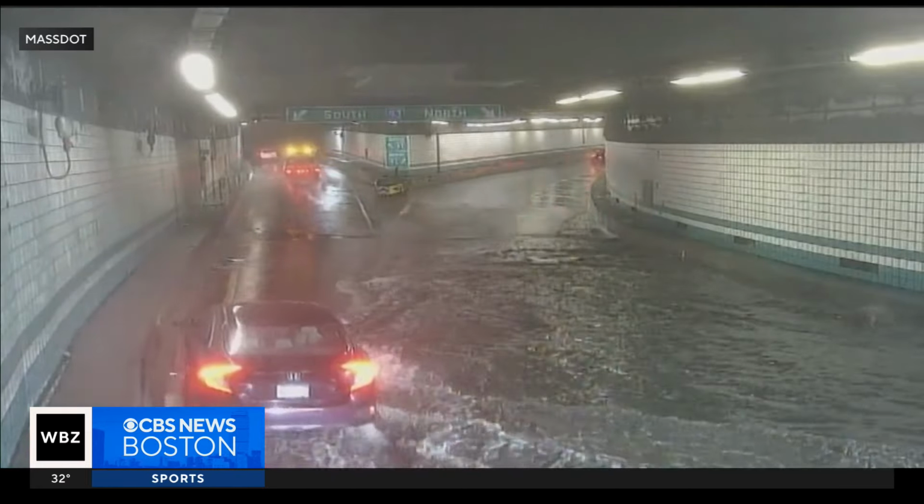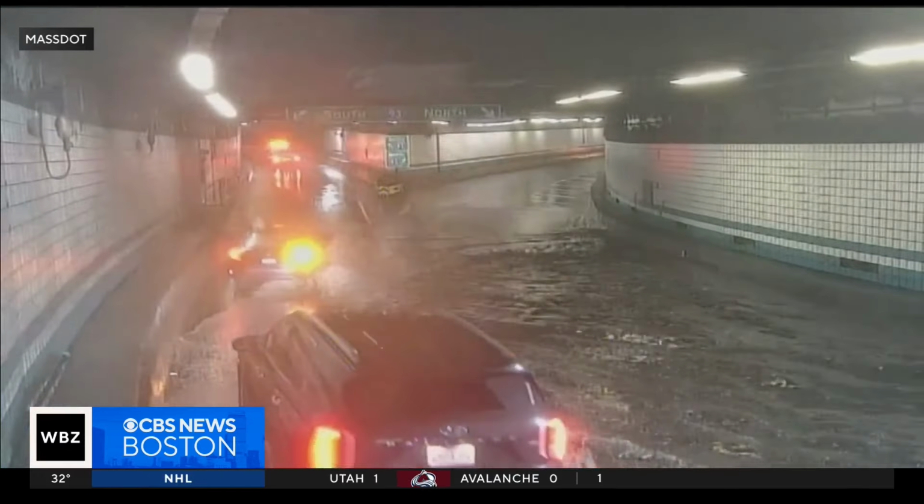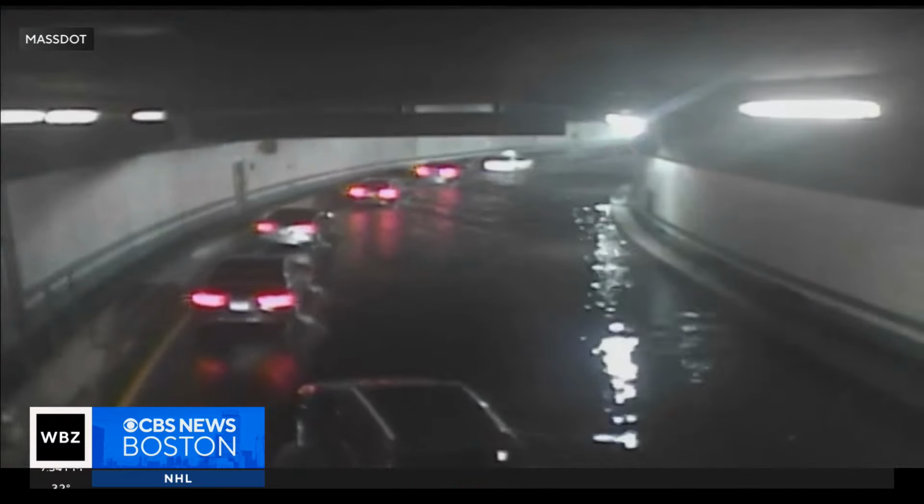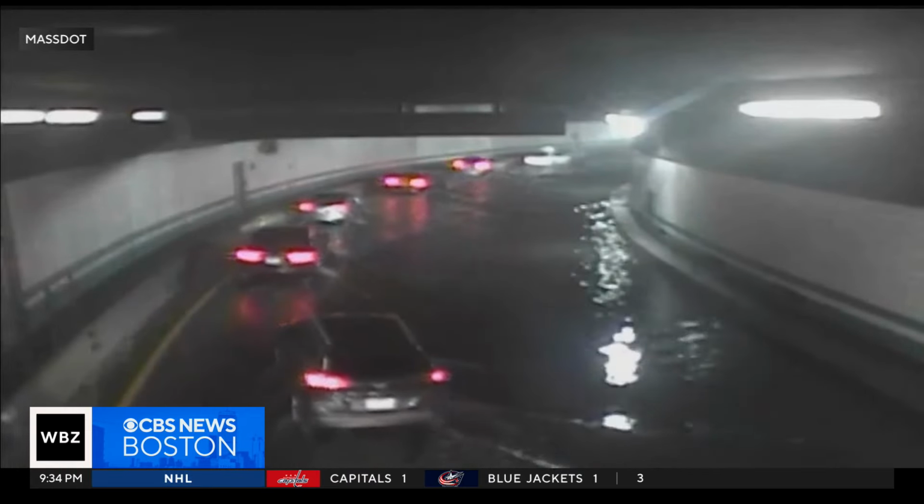Brandon. Well, Courtney, it's been about 24 hours since that water started backing up here. It really terrified drivers. And tonight, the state's addressing what went wrong. The video is stunning. Water rising in the inbound I-90, I-93 connector, forcing drivers in the tunnel to push through it with traffic building up behind them. This required a more extensive response than we would typically need.